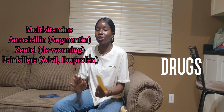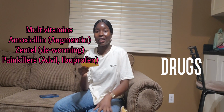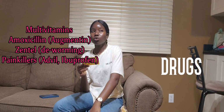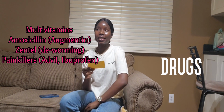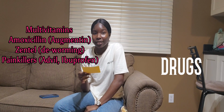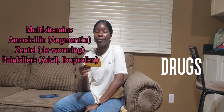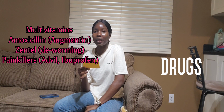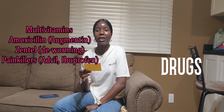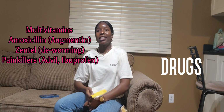And hospital is not even an option here, right? And I was just coming, right? So yeah, Augmentin. You may also want to bring deworming medicine, right? Because I've eaten a lot of junk. So yeah, you may also want to bring deworming medicine. I came with Zentel. If I could put the pictures, I would for you guys. Also painkillers. Yeah, you will need that one.